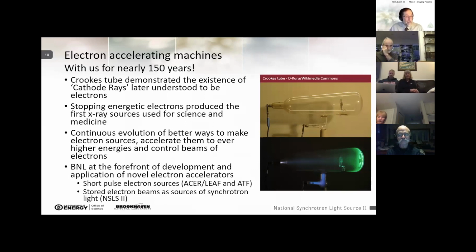Interestingly enough, they've been around since before we knew what electrons were. You've probably all seen this thing in your physics classes, even in high school: Crookes tubes. Very nice demonstration tool. It was for studying what were then called cathode rays, which were actually electrons, not discovered for another 30 years or so. And it turns out if you take those electrons and you bang them into something, you can actually make X-rays. In fact, if you were to have an X-ray taken at a dentist, that's exactly how it works. That technology has been around that long.